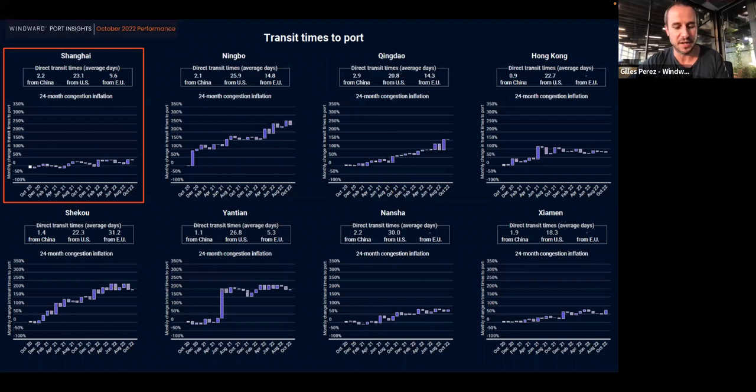And also, how do you think that shippers and forwarders should leverage this type of information? Maybe we continue with you, Linda.